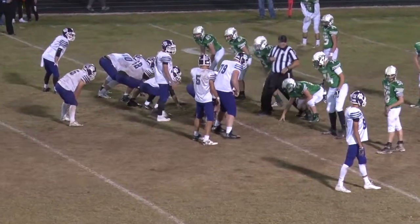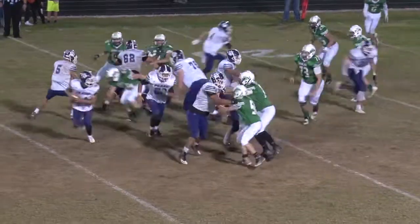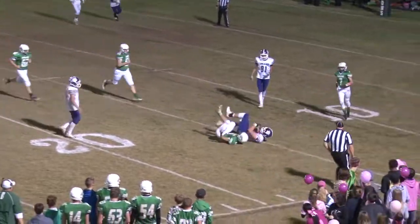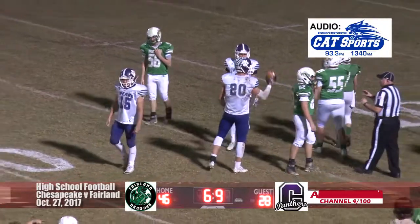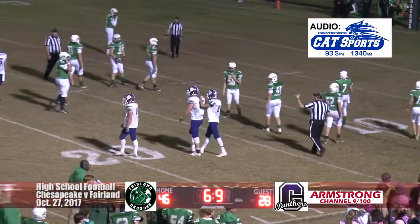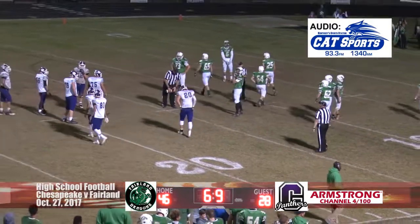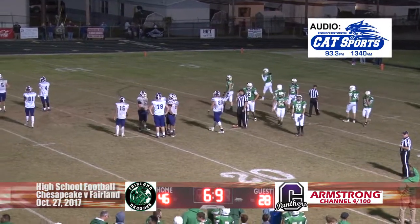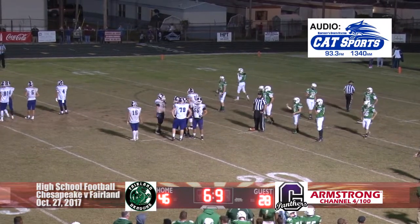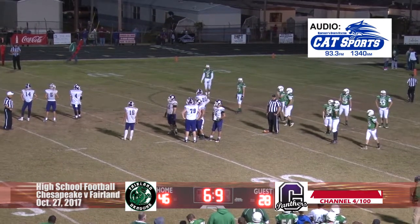Circle your calendar. Rich Dollar under center. He's going to roll out the pass. He's got Zach Wright open in the middle of the field. Going to be a pickup of 10 yards, good for a Panther first down. Rich Dollar was able to pick up 24 yards on the run, and then he finds Zach Wright for a 10-yard completion. Another first down, Panthers.